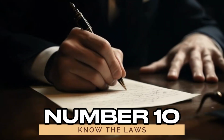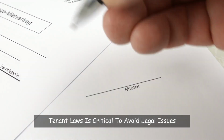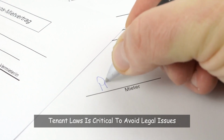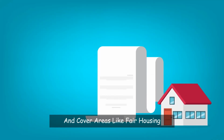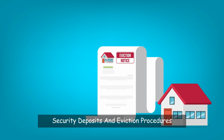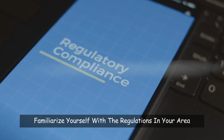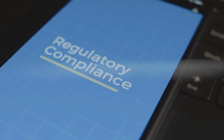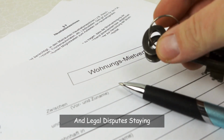Number 10. Know the laws. Understanding landlord-tenant laws is critical to avoid legal issues. These laws vary by state and cover areas like fair housing, security deposits, and eviction procedures. Familiarize yourself with the regulations in your area to ensure compliance. Failure to follow these laws can result in fines and legal disputes.